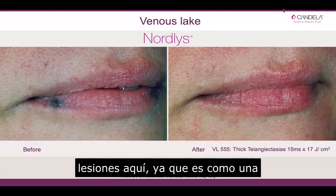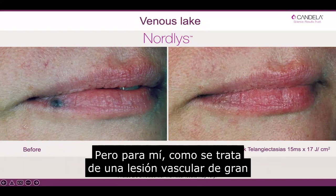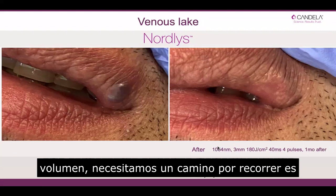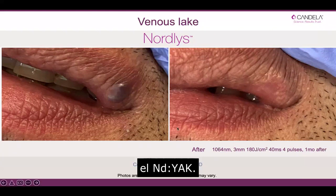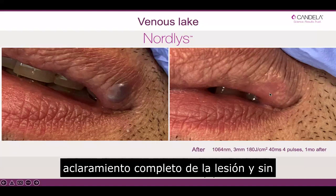Here, Venus Lake, a pretty dark lesion that can be treated with the VL, but for me, as this is a high volume vascular lesion, the way to go is the neodymium YAG. And here you see a single treatment where we have a complete clearance of the lesion and without any scar left behind.